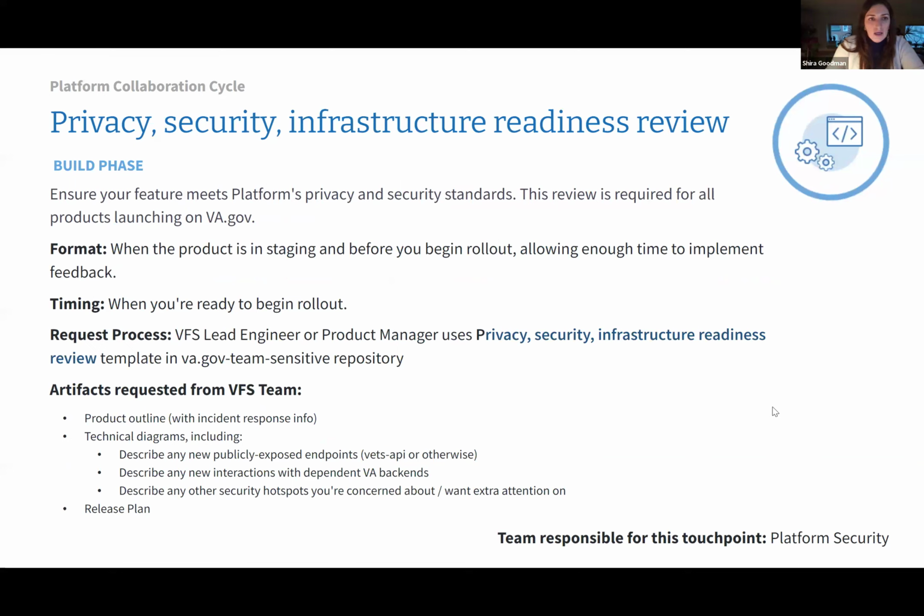All right. Next up is the Privacy Security Infrastructure Readiness Review, and I promise we're almost over. This is managed by the platform security team. It's to ensure security and privacy and infrastructure standards are met. So we want to make sure that your product is not compromising any PII or PHI, or if there is an expected amount of traffic that you're expecting on launch, that our team is prepared for it. We want to make sure that you're not doing anything that's going to make VA.gov vulnerable in any way.